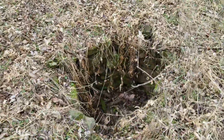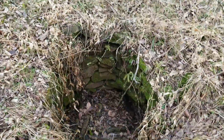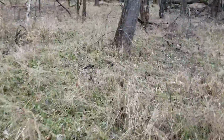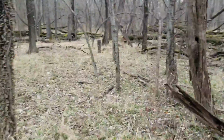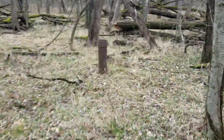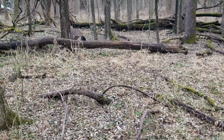Is that not awesome? So much history out here on this piece of property. You can just walk right over here. Right over here is the pipe that I found. So I don't know. What do you guys think? How awesome is that to find an old well, 2 bunkers, an air shaft, something, it could be a well, could be an air shaft to the bunker that I think's a bunker. How awesome is that to come across a piece of history that's been out here?